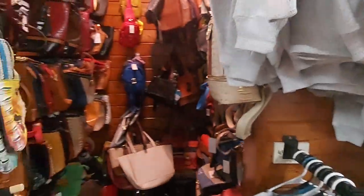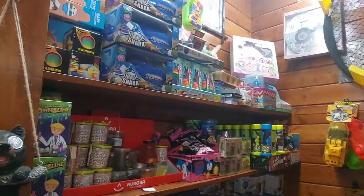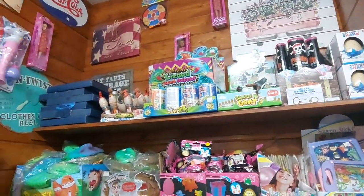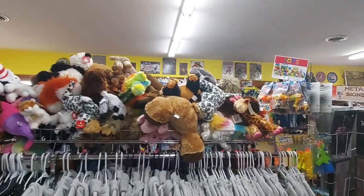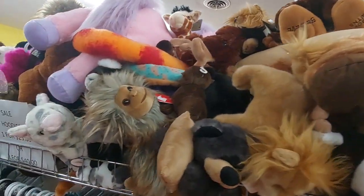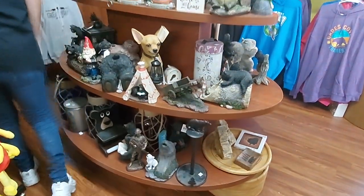We've got ladies' purses. All different styles. Toys for the munchkins. Lots of toys, puzzles, games. It's chock full. There's no want for games. On a rainy day, your kids are going to love it. Or on the trip home, they're going to love it. And stuffed animals galore. Look at this. Thousands of stuffed animals and stuff to decorate your home all over the place.